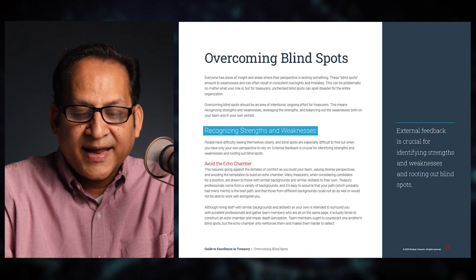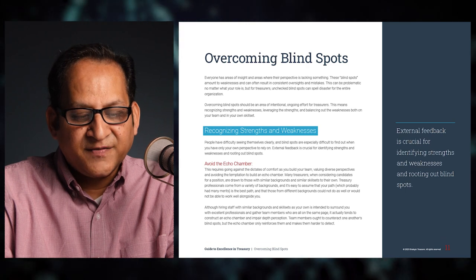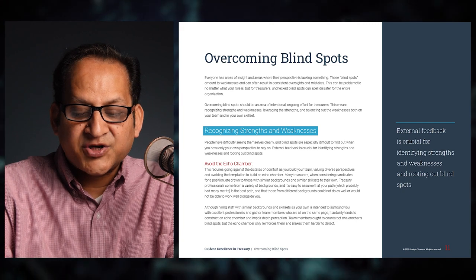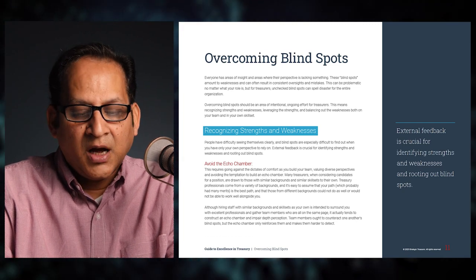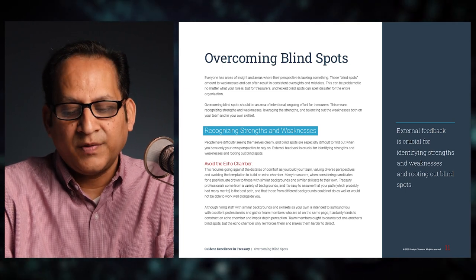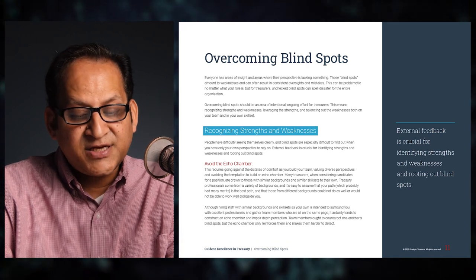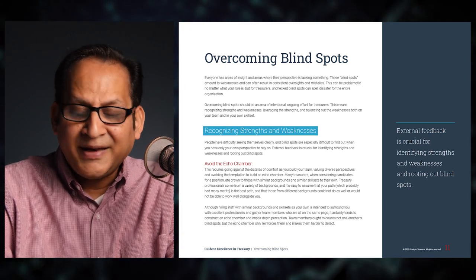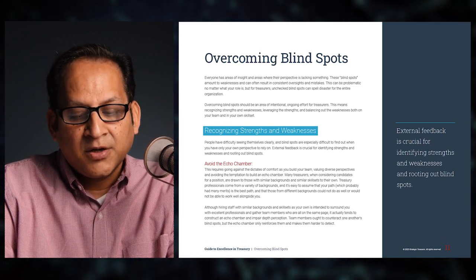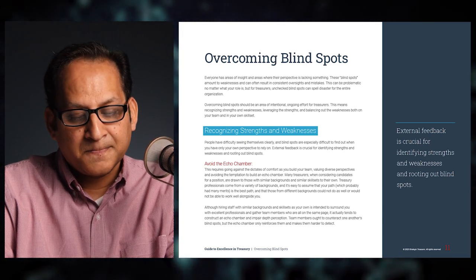This requires going against the dictates of comfort as you build your team, valuing diverse perspectives and avoiding the temptation to build an echo chamber. Many treasurers, when considering candidates for a position, are drawn to those with similar backgrounds and similar skill sets to their own. Treasury professionals come from a variety of backgrounds, and it's easy to assume that your path, which probably had many merits, is the best path, and that those from different backgrounds could not do as well or would not be able to work well alongside you.